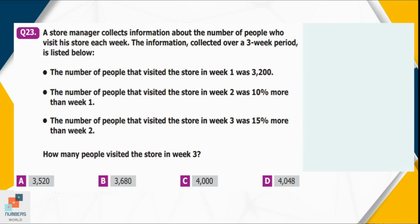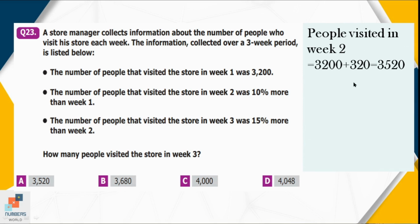So in the first week, 3,200 people visited the store. In the second week, 10% more people visited the store than week 1. So we'll find 10% of 3,200, that is 320. And if we add it to 3,200, the total is 3,520. It means 3,520 people visited the store in the second week.